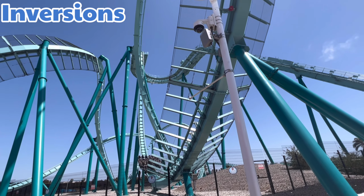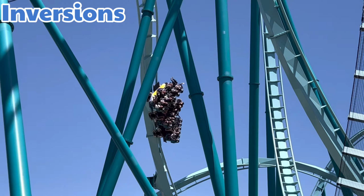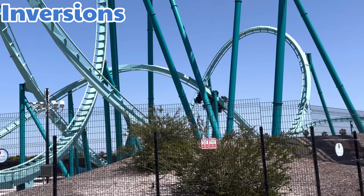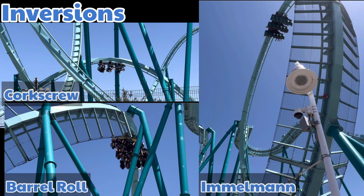Now we're on to inversions. Emperor has 3 inversions. Those are the Immelmann, the barrel roll, and the corkscrew. This is a pretty good collection of inversions. I love the corkscrew, I love the barrel roll, and I love the Immelmann.